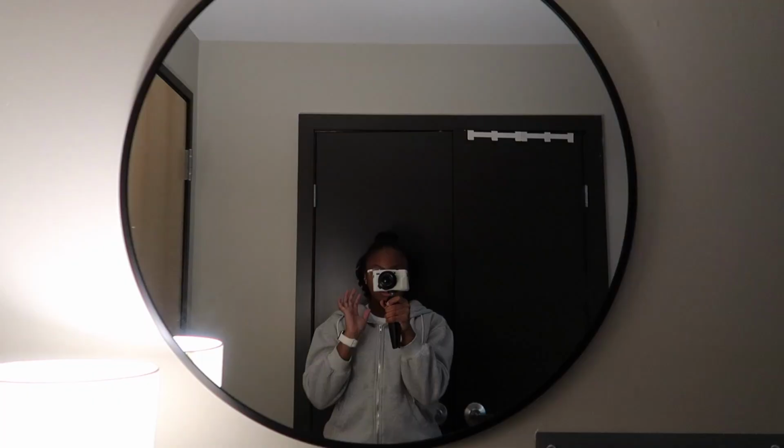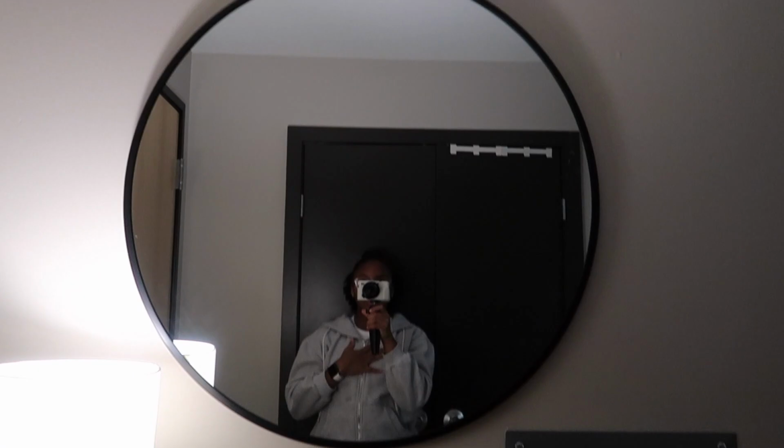The mirror is hung. Look at that. Wow. Gorgeous, gorgeous girl. I'm so excited. I love it so much.